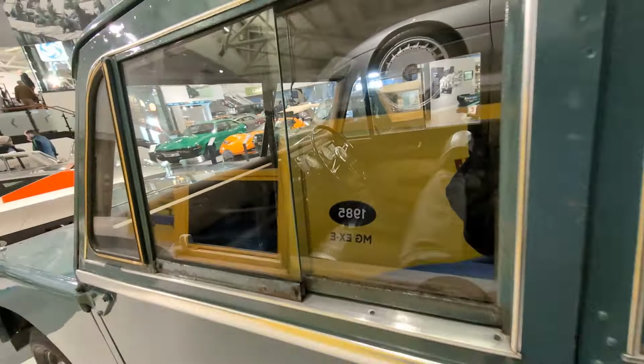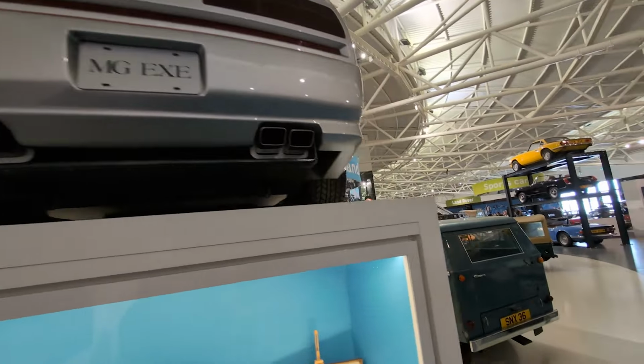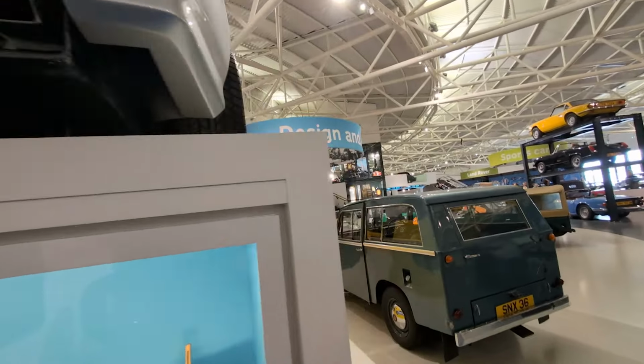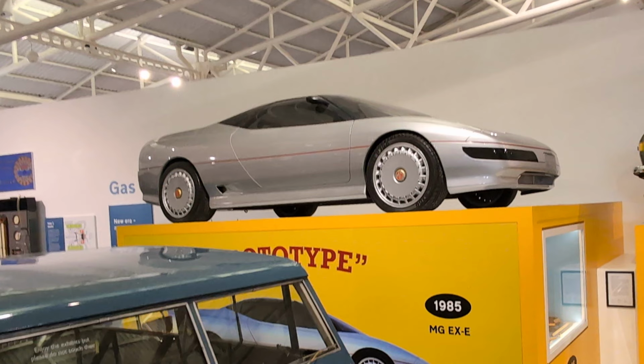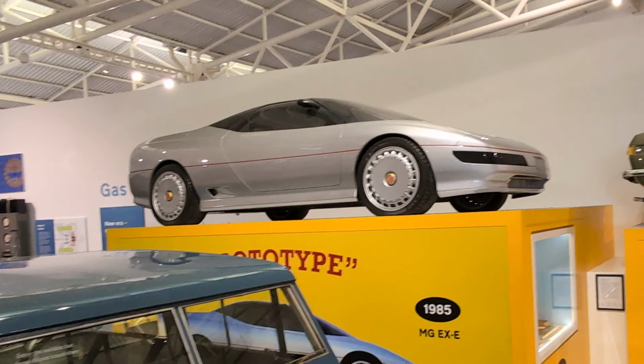What I believe is up here is an MG prototype, but I don't know what. Oh, the MGEXE, which sounds like a computer file. Another MG sports car that never came to be. Unfortunately, it's all the way up there and I can't get a really good look at it, but it's a 1985 MGXE prototype. A little Leyland Roadster. Not sure.